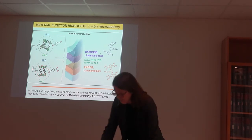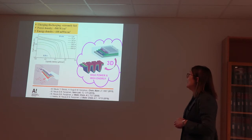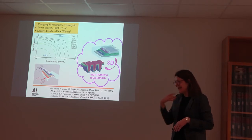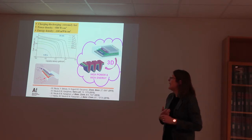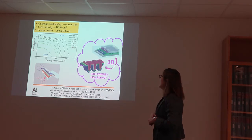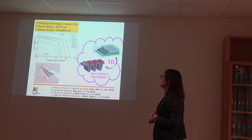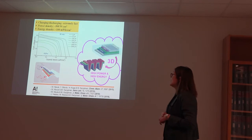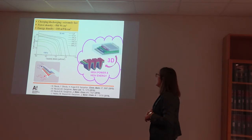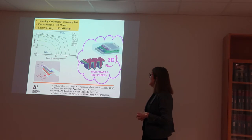And it also was shown to be fully functional, so electrochemically active. Of course it's far from optimized for the battery application, but we could load and charge and discharge the battery maybe 10 times or something like that. So it works, and the power density is very high, and it's very fast to charge, less than 1 second. But of course the clear drawback is the very low energy density because the films are very thin. So of course the solution is known, what we should do, and that is to make it 3D.